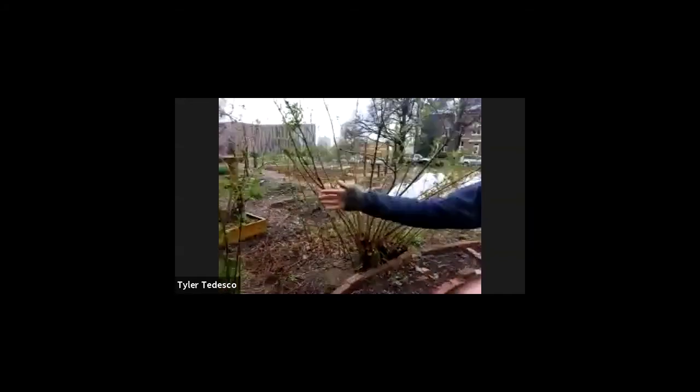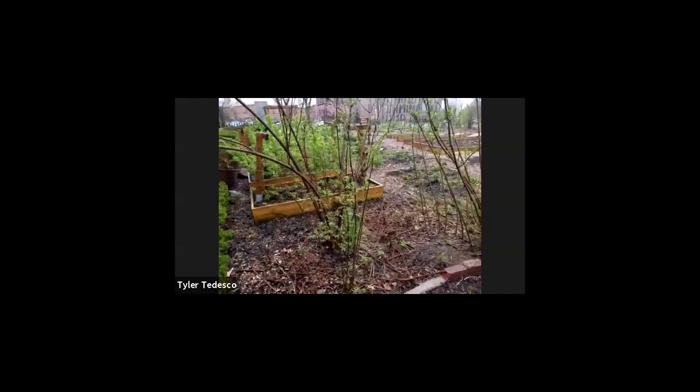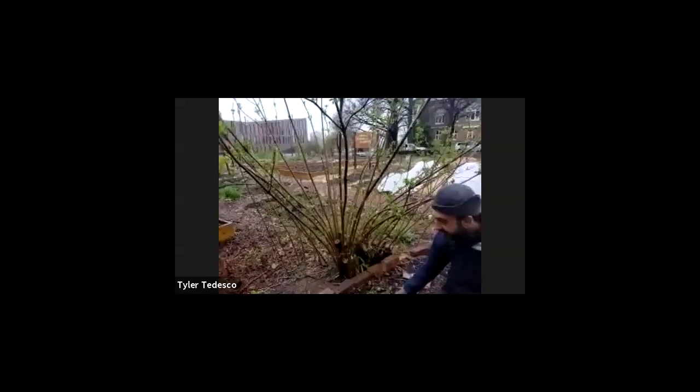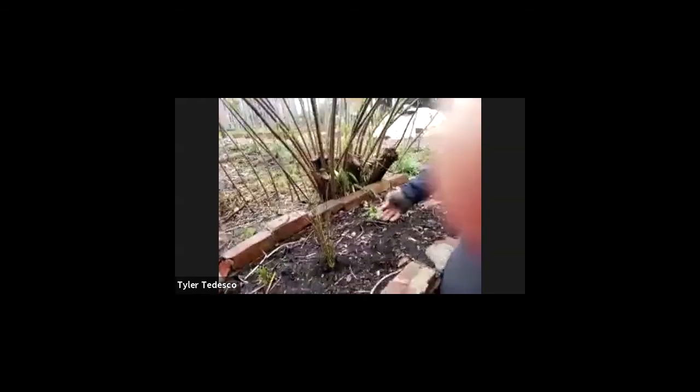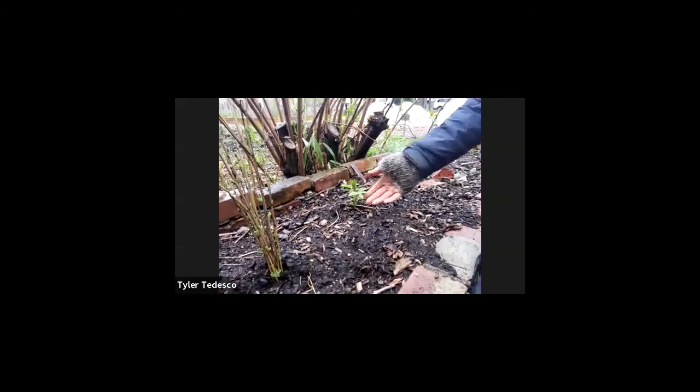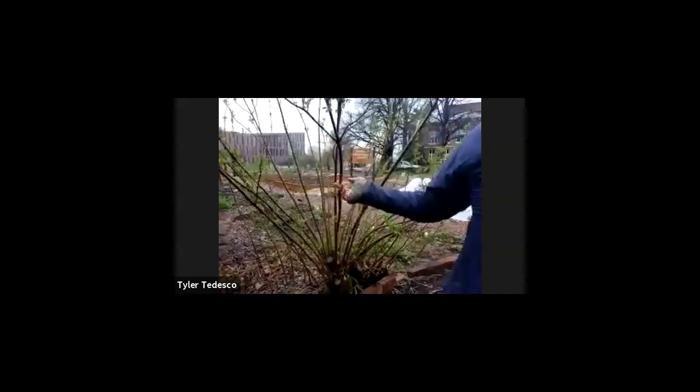We have several shrubs, and in fact, if you zoom down here for a second, Howard, you can see that it tends to sucker, so it's kind of growing all over the place. It's extremely easy to grow. So if you're looking for some, stop by the garden, and we can even give you a cutting to start your plant. So why don't we talk a little bit about how we use elder.